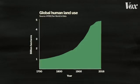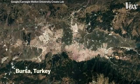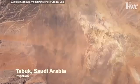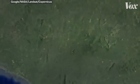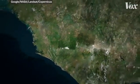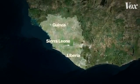Today, satellite imagery shows us exactly what this expansion looks like. We're expanding our cities, erasing forests, and reshaping the land for agriculture. And sometimes that expansion is the result of war. That's what happened here in West Africa. It's an area that today includes Sierra Leone, Guinea, and Liberia. There was a forest that once covered that area where the three countries meet.